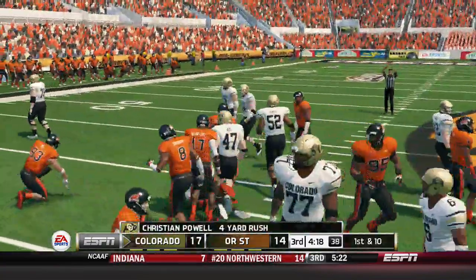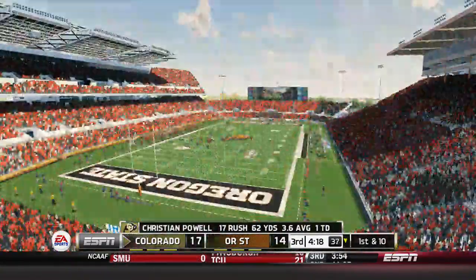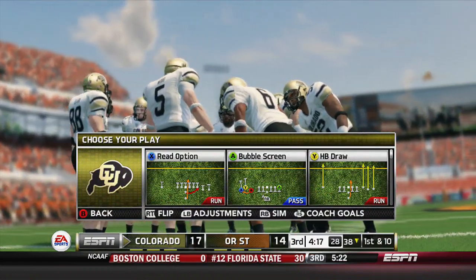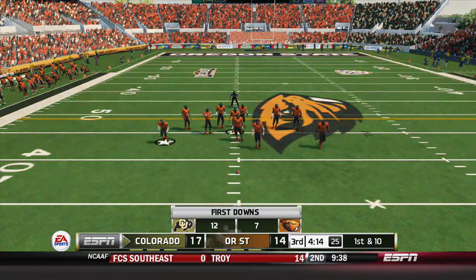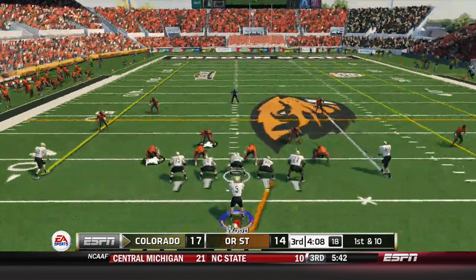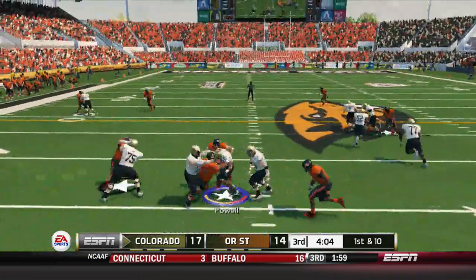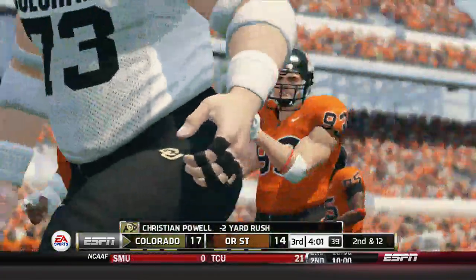So he got a few yards on that carry. If you can continue to pick up small chunks of yards like that, you can really start to wear a defense down. It's first and 10. Ball on the 38-yard line. He'll get the call again. They bring him down in the backfield.